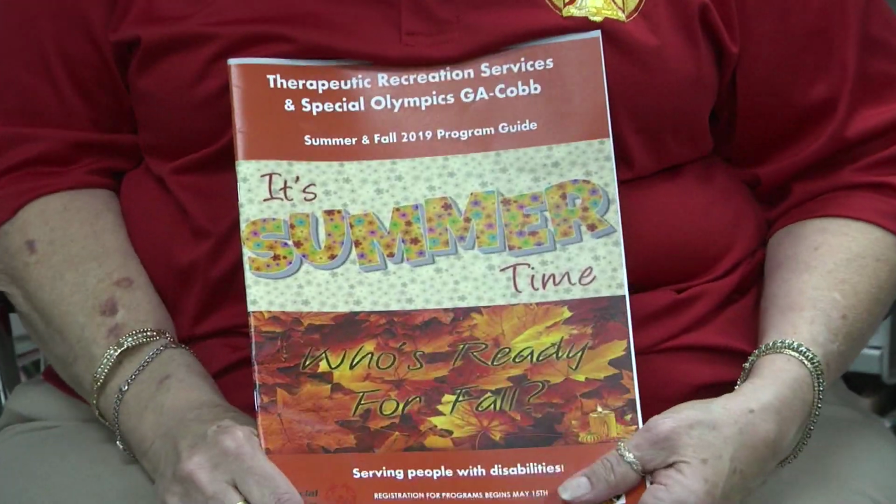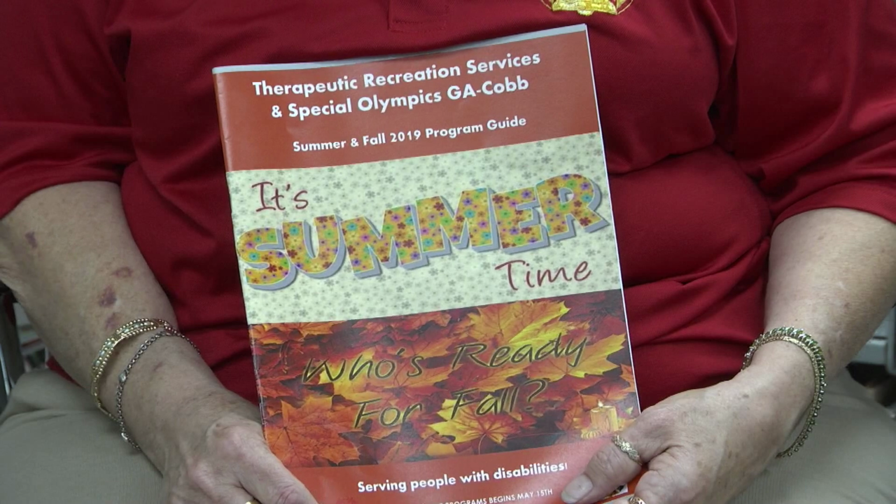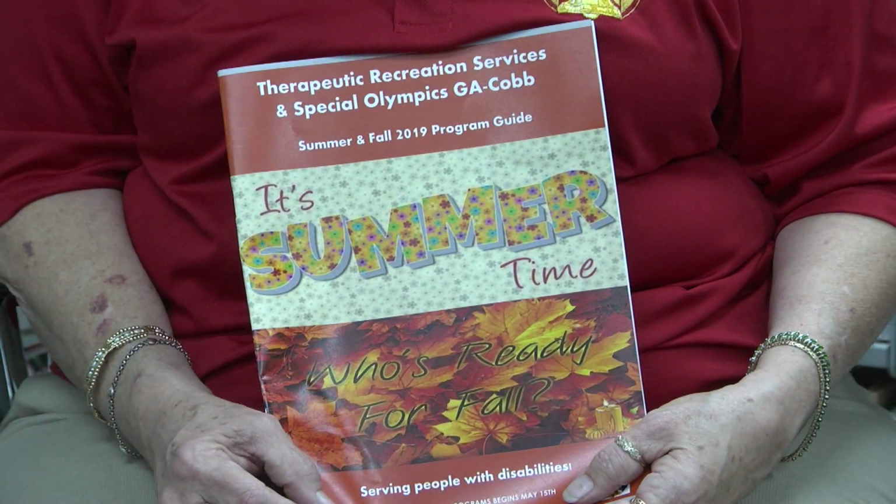We have large events called special events, and any of our about 400 registered people can participate in that. Then we have specialized groups, which are small groups designed to go out into the public and learn how to use social skills. We also have classes like Zumba, yoga, sewing, you name it, we've tried it. Photography. If anybody has suggestions, we do that. We have camp for 7 to 21-year-olds.